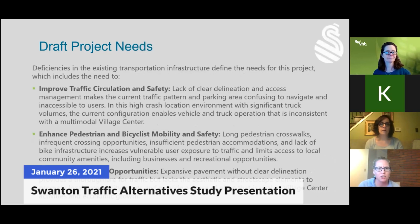And then the draft project needs. What's really compelling this effort is the need to improve traffic circulation and safety in that downtown area, to enhance pedestrian and bicyclist mobility and safety, and to enable placemaking opportunities, so giving that downtown a sense of place, and providing the aesthetic and streetscape that goes along with that. Again, lots of words on the slide, but I wanted to make this information available. If folks had thoughts about it, certainly let us know towards the end of this evening or via email afterwards.